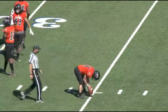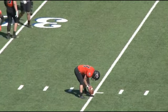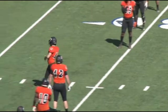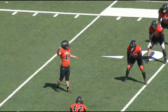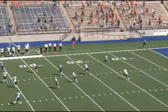Now last week in losing 87-3, the Blue Tigers only had 20 yards passing on 12 completions. Well, they're in the first half. They completed 6 for 42 yards. So far better, plus a touchdown pass.